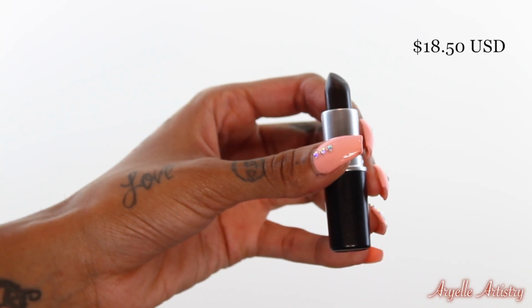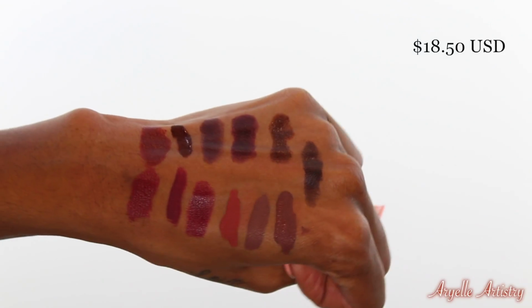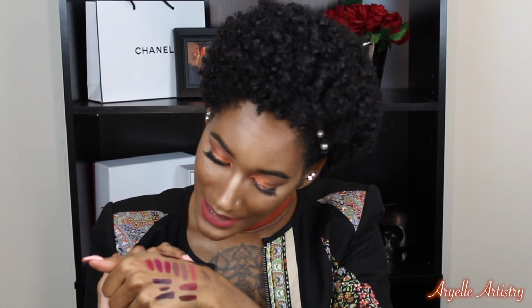So yeah, this last lipstick that I have is for my babies that love dark lipsticks. This is In My Fashion, and this is a really dark gray. This is poppin'. If you want to stand out from the crowd, definitely wear this. It's a brown toned gray, and it does have a little bit of red in there. It's really, really pretty. God, I say that about every lipstick. Every lipstick is really, really pretty.